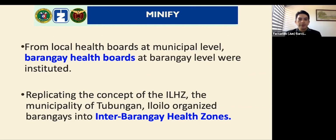In using the minify technique, from the local health board at the municipal level, they now adopted barangay health boards, which were instituted at the barangay level. And replicating the concept of the interlocal health zone, the municipality of Tubungan in Iloilo organized their barangays into what we call the inter-barangay health zone.